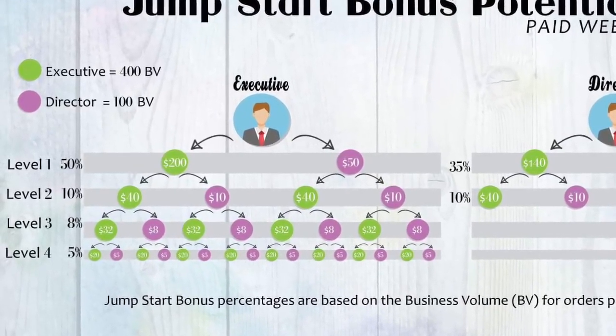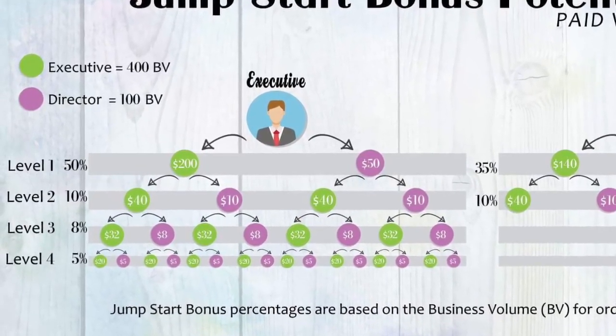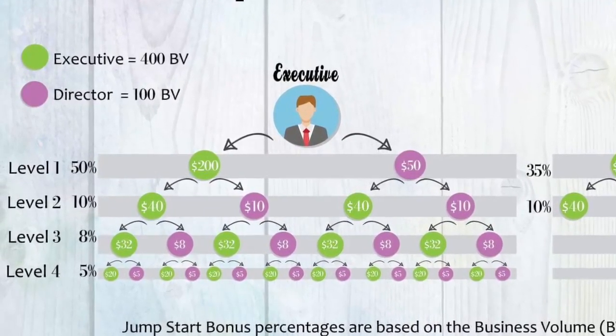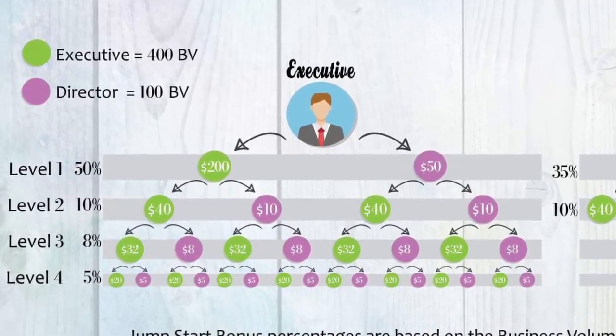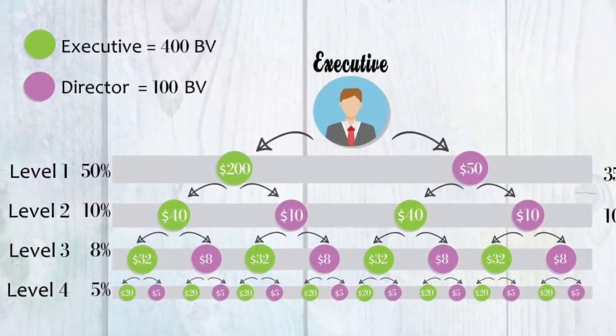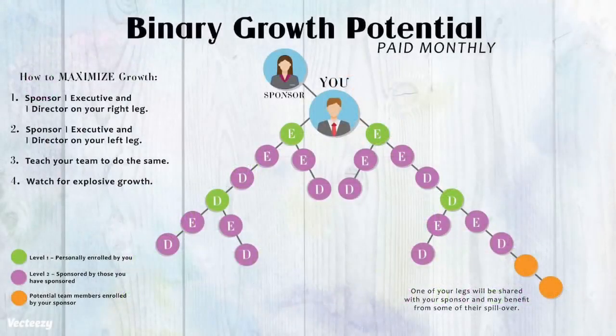For example, when you enroll one executive and one director and they duplicate your results, this is what your compensation could look like just from jumpstart bonuses. The more you're able to repeat these actions and the higher your rank, the faster your paycheck will grow. So now let's talk about this binary structure.